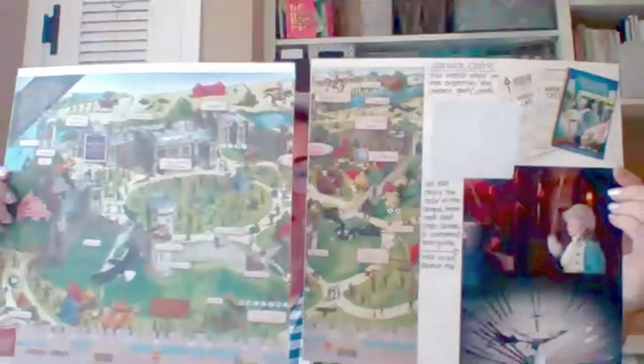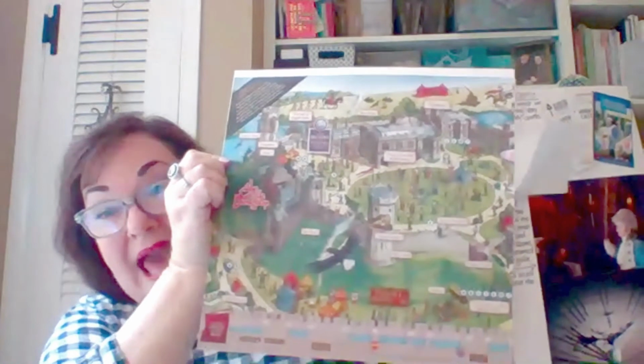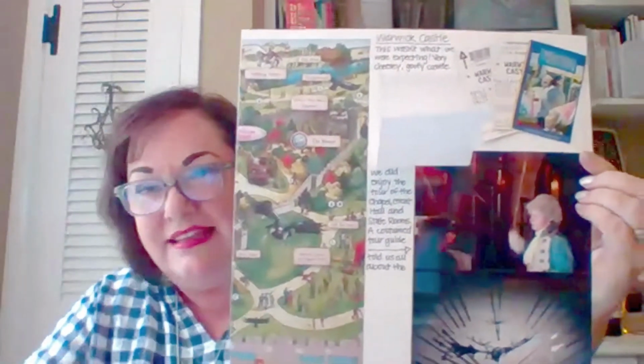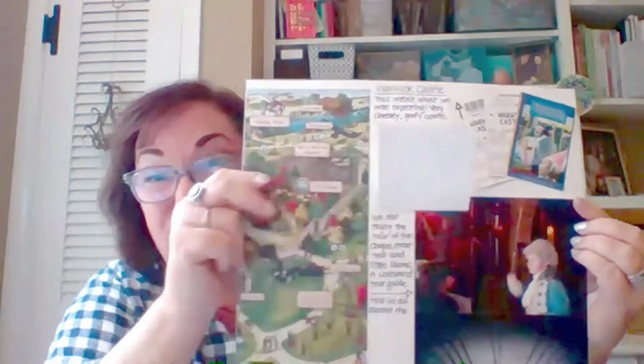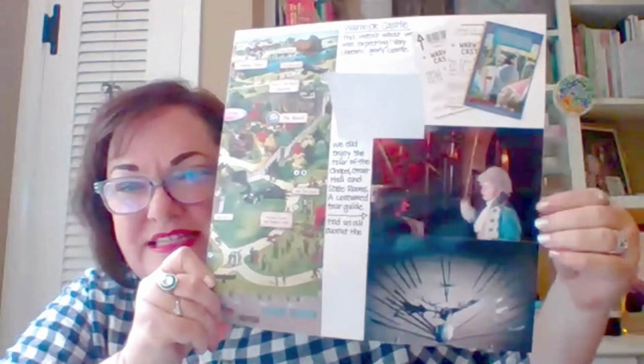You can make big scrapbook pages where you can use things that are called ephemera. So this is from a trip I went on with my family. We went to a place that had a big map. And so I cut the map in half and I added the tickets from when we went. And I even saved the receipt so I can see how much it cost. And we've got pictures of inside the place that we visited. So you can make big scrapbook pages and save those.